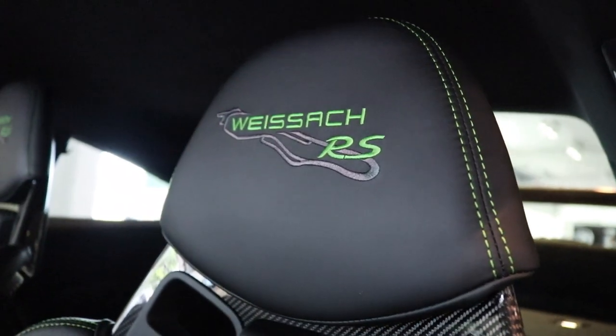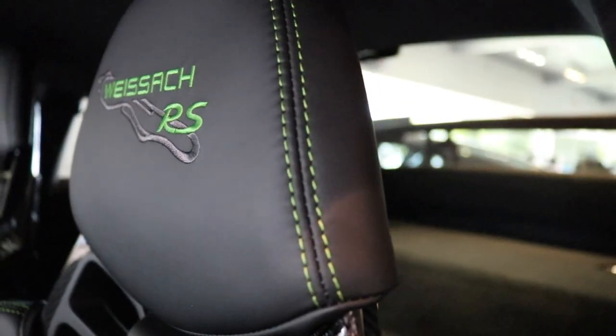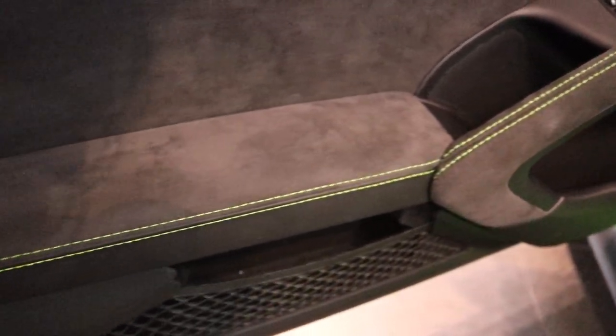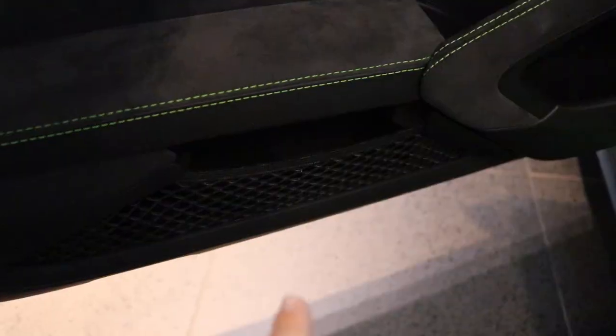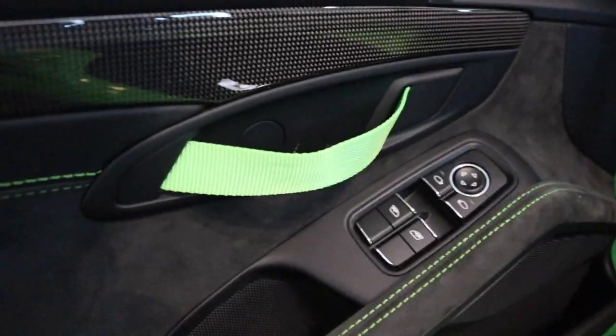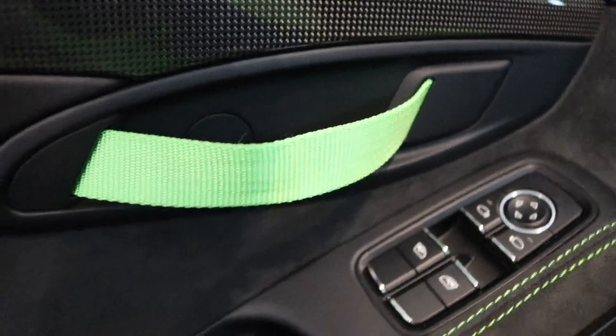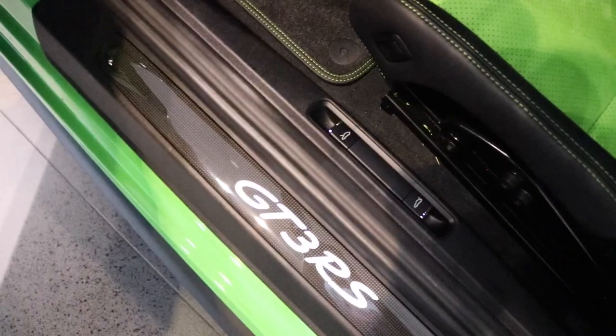You've got the Weissach RS logo on the headrests and green stitching all throughout this interior, including on the doors. You also have black Alcantara on the doors, a little storage net down there, and this is the loop to open the door. So you don't have a proper door handle, you just have this loop. So let's hop in.